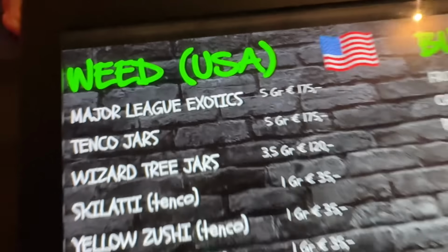But this is the expensive part of the video, so that doesn't matter. People who know me know this shop was going to come up in this video. They're known for having expensive stuff. They're known for having California import. They usually have some pretty decent stuff, but I'm not sure what's on the menu today. Let's have a little look.